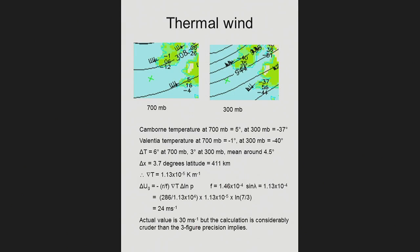The actual difference between the two winds was about 30 meters a second, so it's not as accurate as the previous calculation, but as you can see, trying to estimate temperature from numbers like this is pretty crude. So certainly qualitatively, it's giving you a reasonably accurate depiction of this particular jet stream.